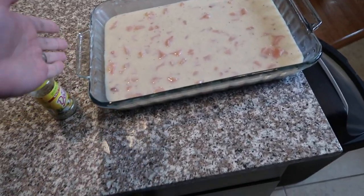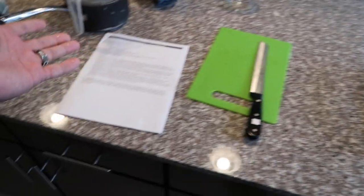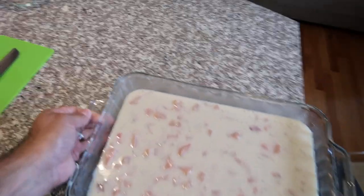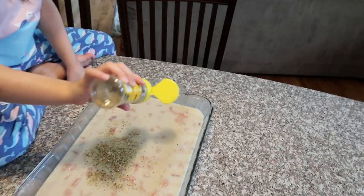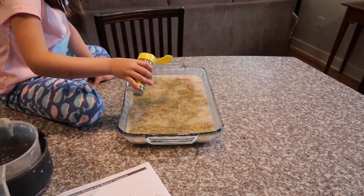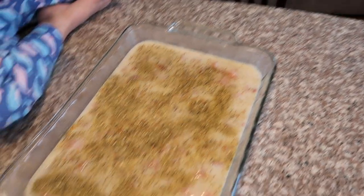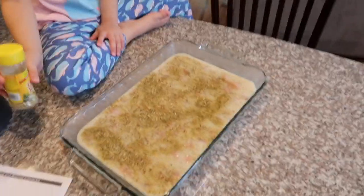Yeah, this looks very liquidy. I've never made a casserole before, so I have no idea, but I'm just following the recipe. Yeah, go ahead. Sprinkle it on, girl. Get it all over too. That's probably good. Awesome job, Soph. I thought I was gonna have to step in, but I'm just gonna leave it. Cause you did good. All right, I'm gonna pop this in the oven now.